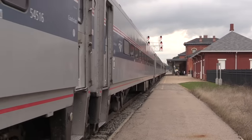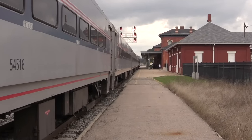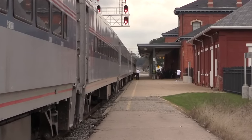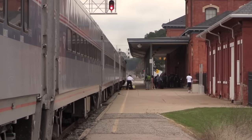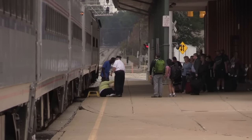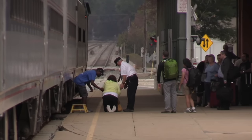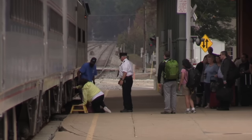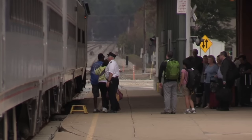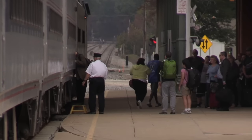As the train stops, watch closely as the passengers exit. Unfortunately, this passenger took quite the fall while exiting the train. With all passengers accounted for, train 353 departed Jackson at 12:35 p.m.